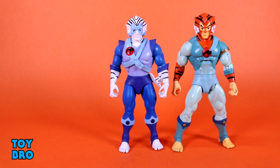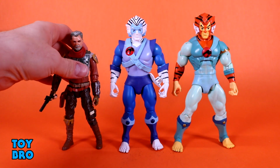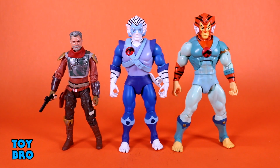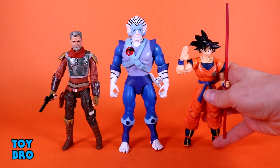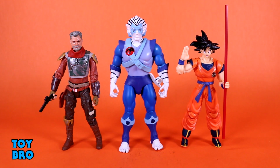And then let's do another different line. Let's do Black Series. So here is Cobb Vanth. He remains and continues to be handy. And here is a Figuarts. Here is Goku, your standard Saiyan raised on Earth Goku, and you get an idea of what he looks like with some more 112-ish kind of figures.